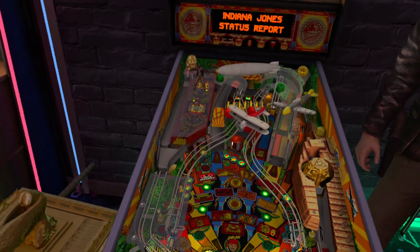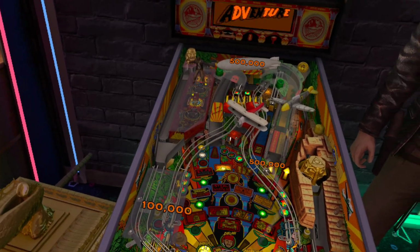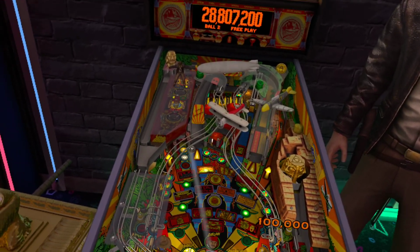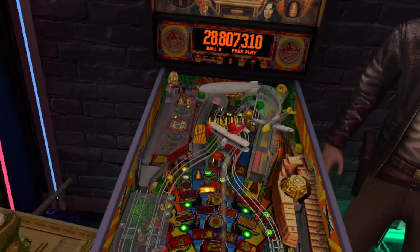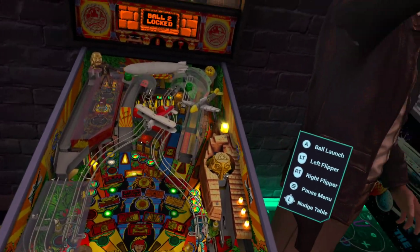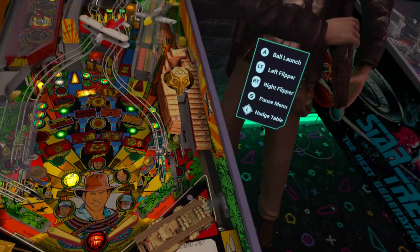Oh, you're supposed to get it up where Indiana Jones is. How do I get that up there? So, you know, the high score was like 999 points. That was the highest you can get. Then they added another digit. So you get 9,999. Ball locked. Thanks, Indy. All right, let's go.